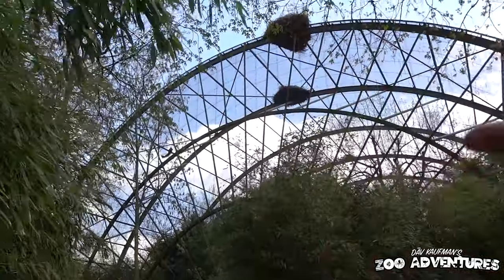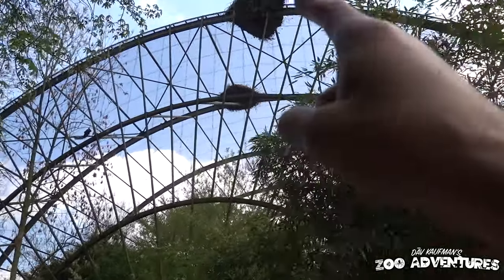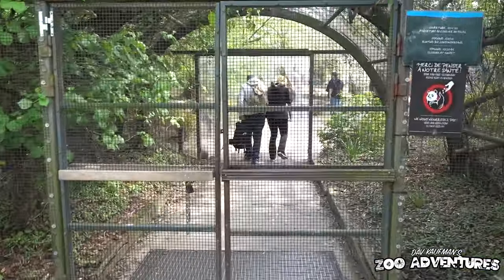Good meeting you, buddy. So we haven't even taken 4 steps into this place, and already this is the most incredible zoo I've ever seen. Just the layout and the aesthetics of this place, but right over here are the birds, and we're gonna see those first. Look at this. This is just incredible. So I take it there's more birds in here, but we're gonna go in here and oh my god, look at this already.